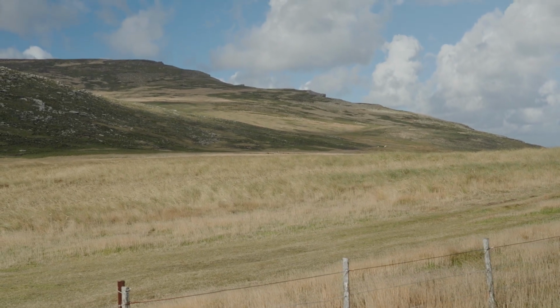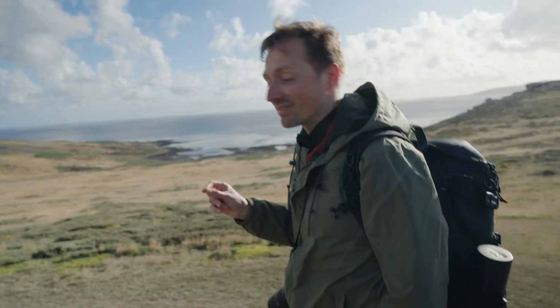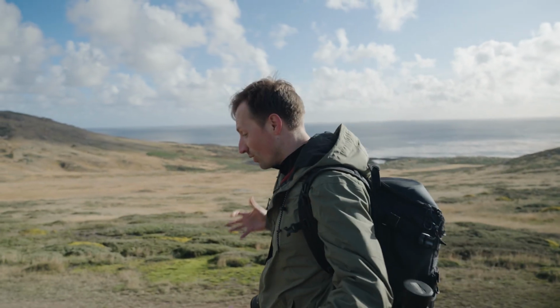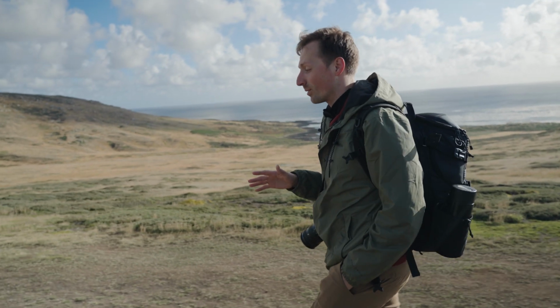The aim being is at the end of this walk, there's a chance to see the nesting ground of some black-browed albatross, a very impressive, huge bird. So it'd be really cool to see them up close in the nesting ground. Maybe the chance to see some other wildlife as well.